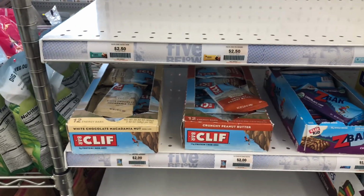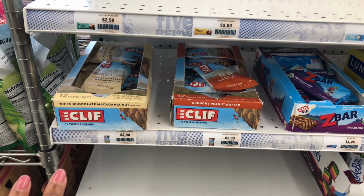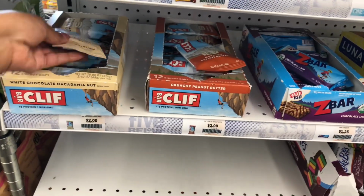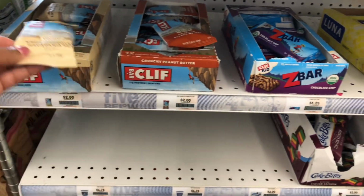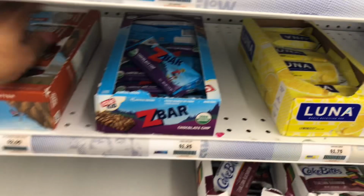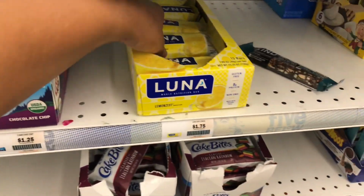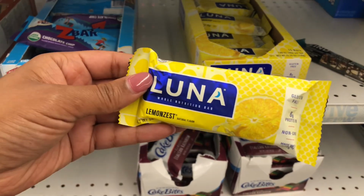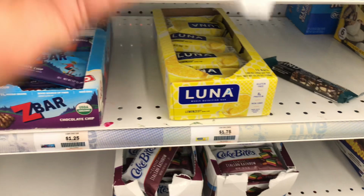So for those of you who like the protein bars, they have these here as well. So Clif Bars, white chocolate macadamia nut. They also have crunchy peanut butter. They have the Z-Bar chocolate chip and Luna. I hear a lot about these Luna bars. I've tried them a long time ago, but I can't remember if I liked them or not.